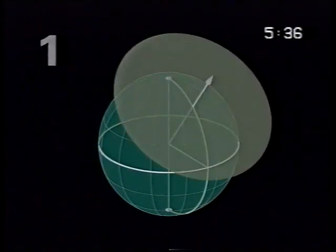90 degrees from our zenith, we have the horizontal plane that touches the Earth at the point. This plane stretches away to the horizon and divides the sky into the half that we can see, which lies above the plane, and the half that we can't see, which lies below it.